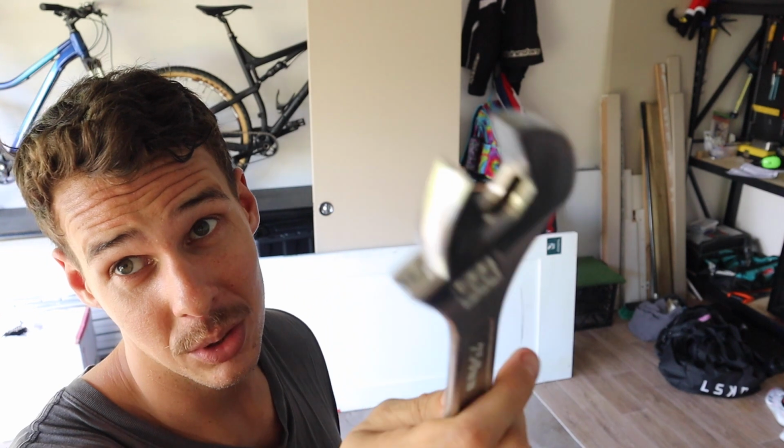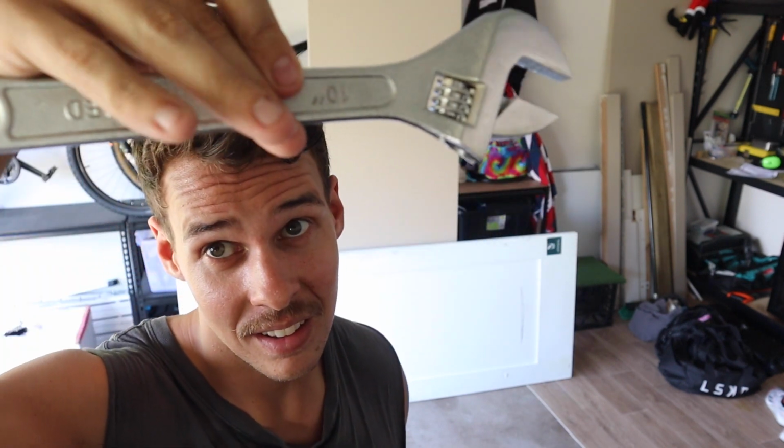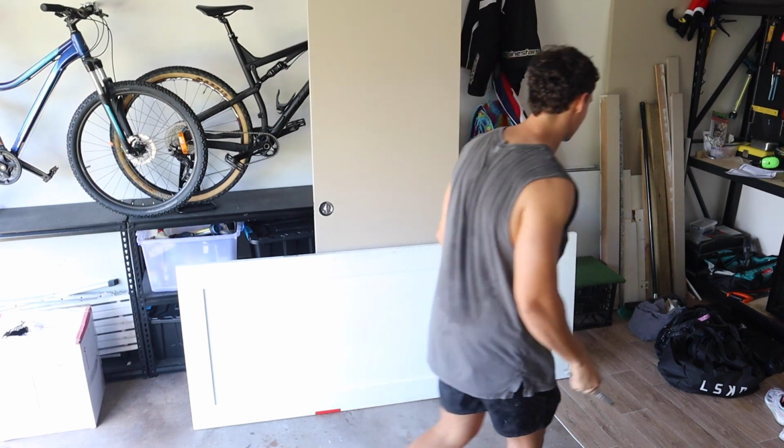I call this a wrench. I'm pretty sure it's a spanner, but I'm pretty sure they're the same thing. But I call it a wrench. What are you supposed to call it? Tradies? No, you're out there. Wrench or spanner? I'm gonna call this a wrench.